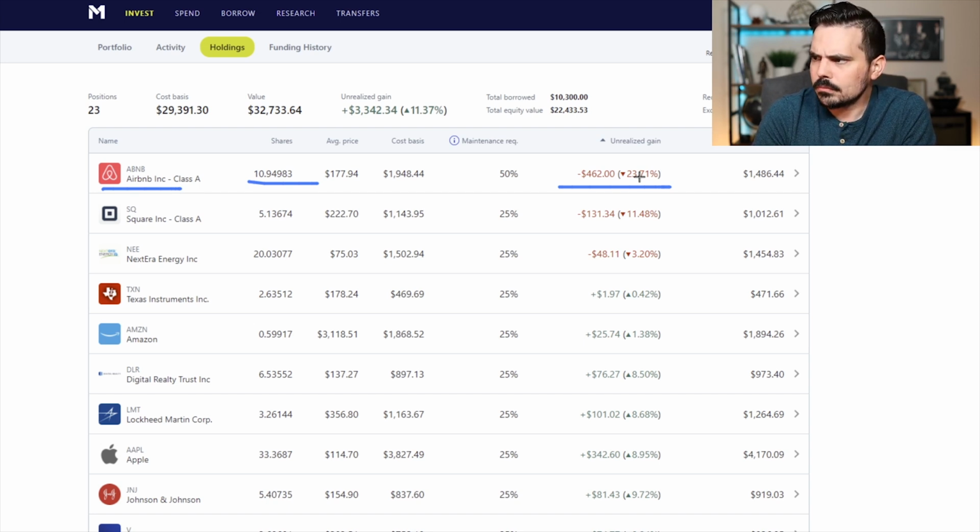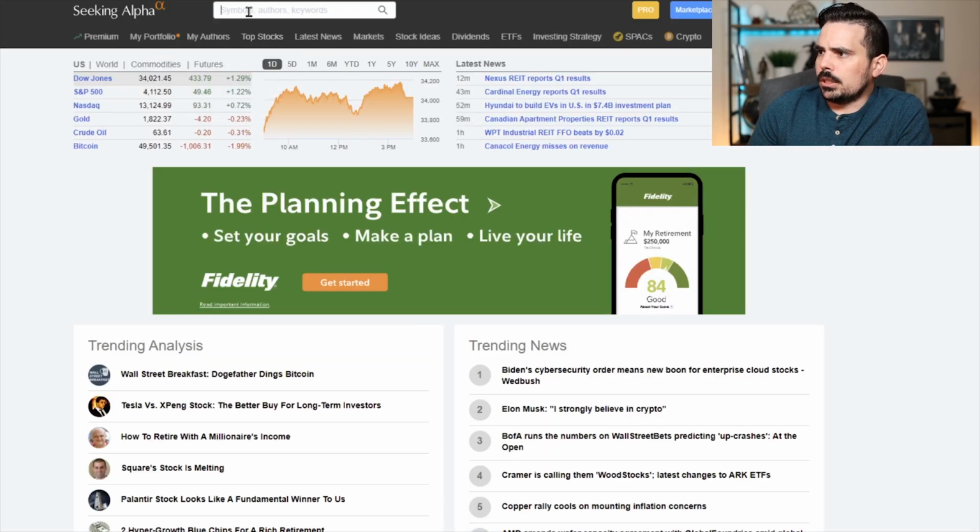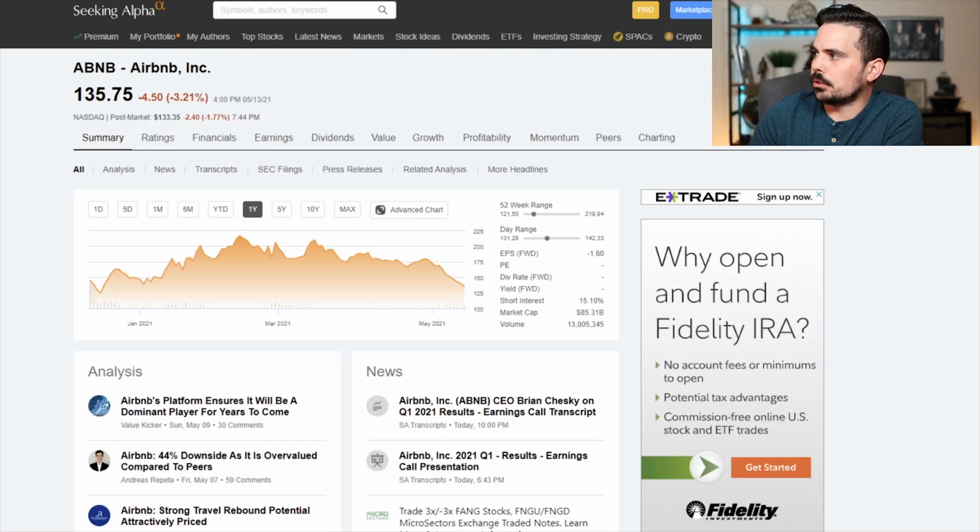And I'll show you here in a second my actual activity when I'm going through and buying while they're on the dip, because I want to lower my dollar cost average, which, you can see my average price point is $177. I think they peaked, actually, let's see where they peaked. If I go over here to seekingalpha.com. All right, so we can see right over here on seekingalpha.com, making sure everything's on screen.